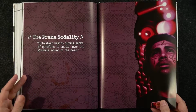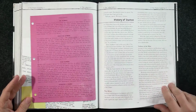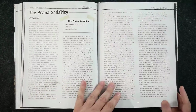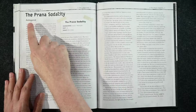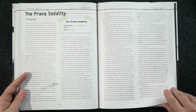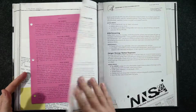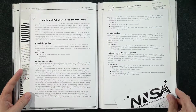The Prana Sodality. And right away, it'll tell the game master, okay, these are antagonists. These are not potential allies. These are antagonists. It's going to be a group that will go up against Delta Green as well as the agents.